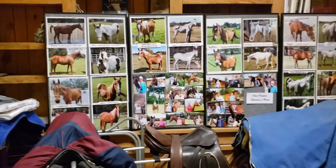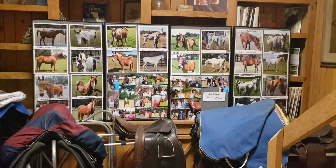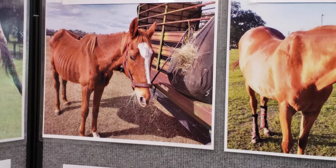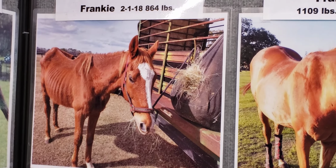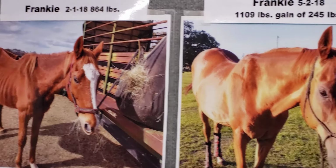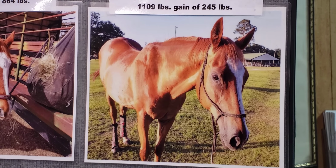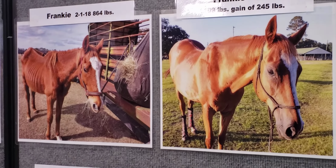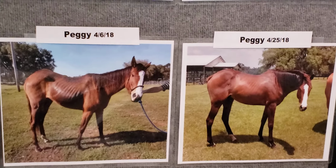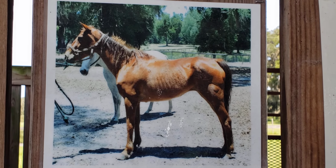Lots of donated saddles for selling. This is Frankie when he came in 2018. And now we're gonna go out in his pasture, which is the last pasture of horses you haven't seen yet. You see him and Peggy, who came from the thoroughbred industry. And we're also going to see Legacy.